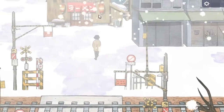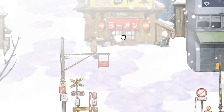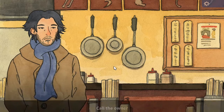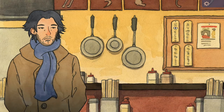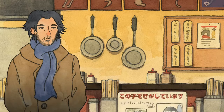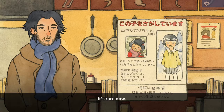Is that ramen? Delicious. Can I get some ramen? I look the place first. The selection is limited, but the noodles are good. Another poster. First, all the conversations are about the missing girl. It's rare now. New poster found.